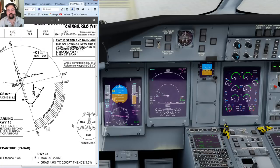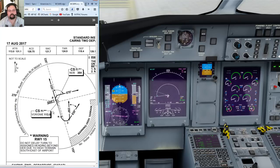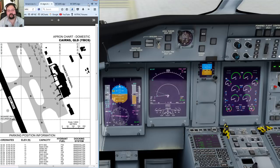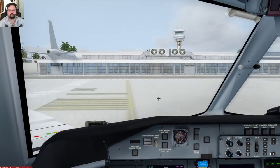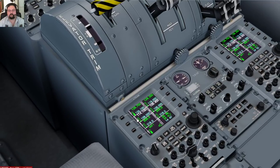Good evening, this is Cairns Tower, we have to go around, there's traffic on the runway. You're currently on the station calling, you're on delivery, contact departure 126.1. What is that frequency? Departure frequency 126.1.